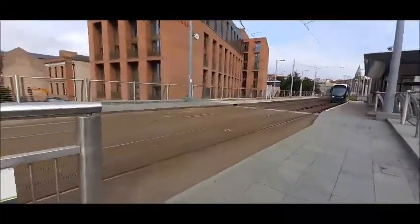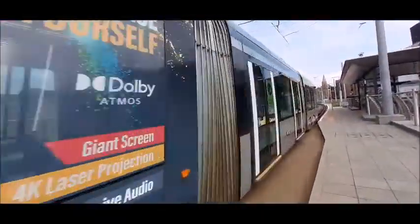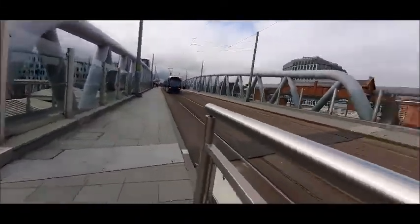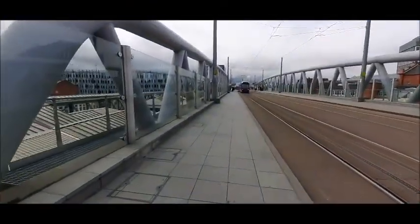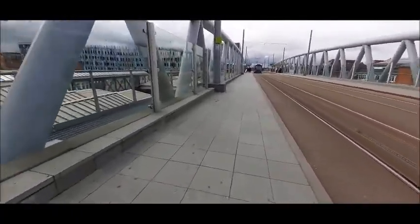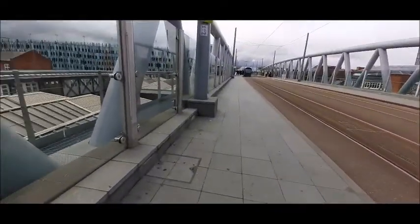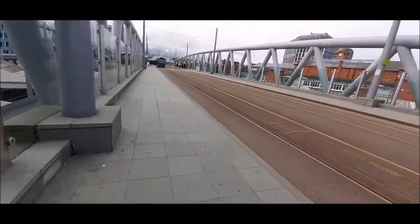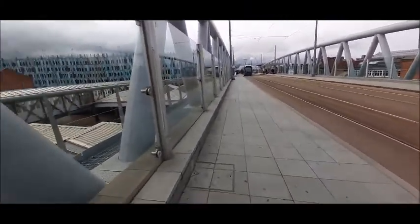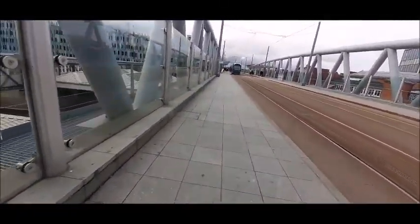Here arriving is the service to Clifton South for Nottingham Express Transit, with tram 220 Jesse Boot. Swinging in there, it must be said. And a bus, because why not? In she comes. Its next stop by request is going to be Queen's Walk. After this, just not too far down the line.